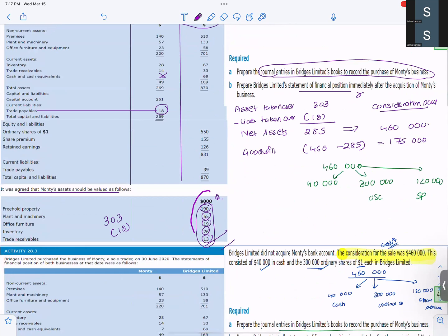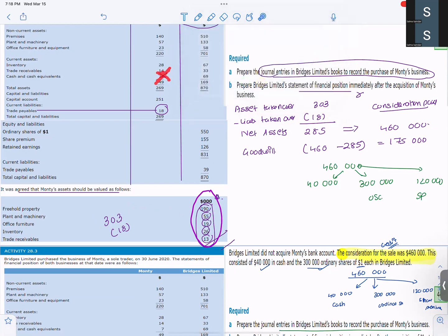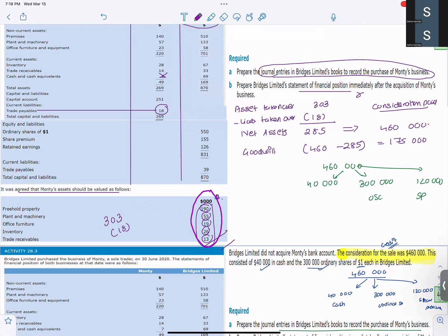I have taken over all these assets: 190, 55, 19, 26, 13. The total value is coming up to 303. What is the value of the liabilities taken over? Liabilities taken over is 18. They told me very clearly I'm not going to take over cash and cash equivalent, so I will not take over cash. So the NATO, that means the net assets taken over, is 285.